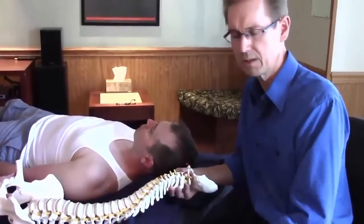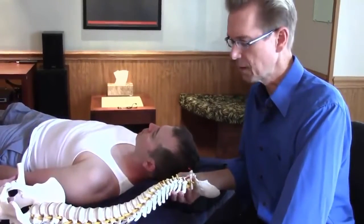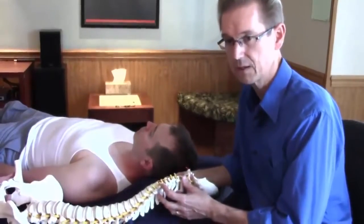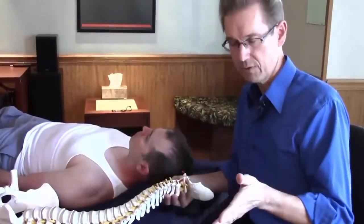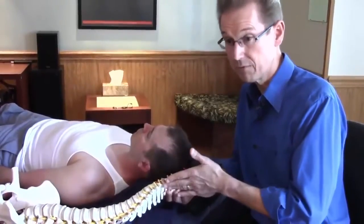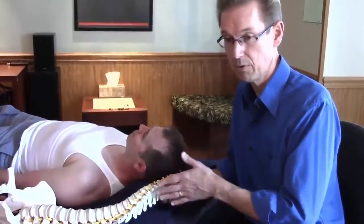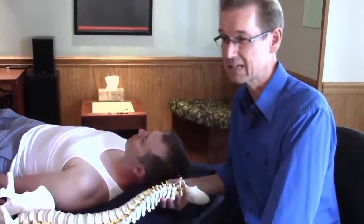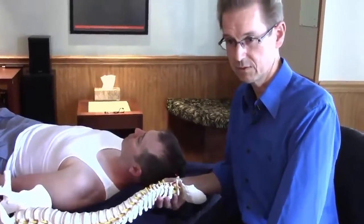And that is probably somewhat mechanical, somewhat neurological, and also probably some tissue fluid stuff. Because as we're opening this up, gapping it and closing it, we're probably on all three of those levels doing something very helpful for this. And again, I assume that to be true because I've done this many times with people, and their symptoms over 3 days have disappeared, and it's not common for them to come back without some extenuating circumstances.